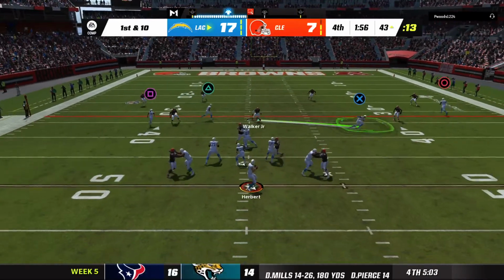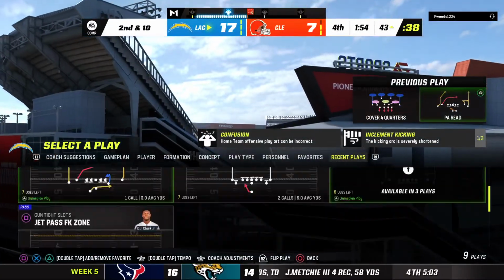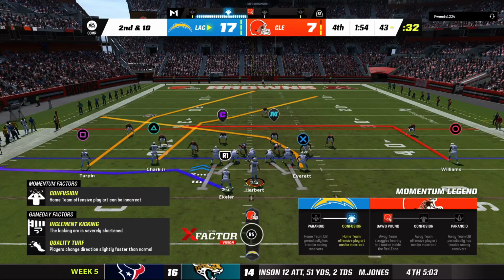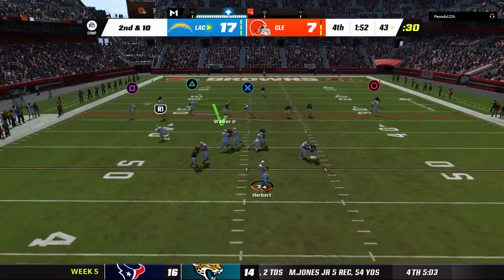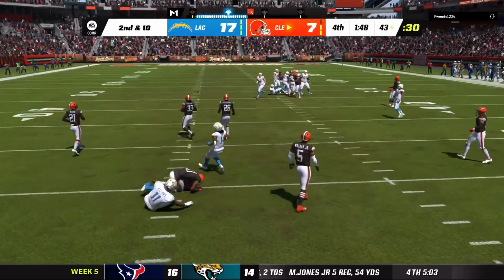Herbert. Oh, this one incomplete. The pressure got to him as he released it. And it's 2nd down. I think he had to unload that one before he wanted to. He was right up in his grill. I think he was a dentist there without a license, don't you? Just not enough time for the play to develop. Just lucky. And intercepted. Maybe the turning point they need.